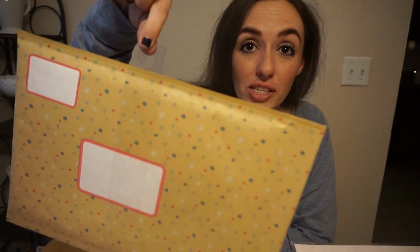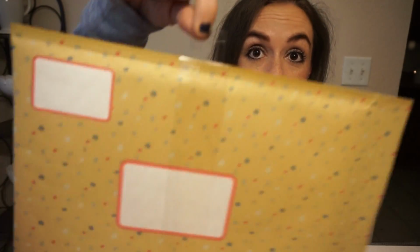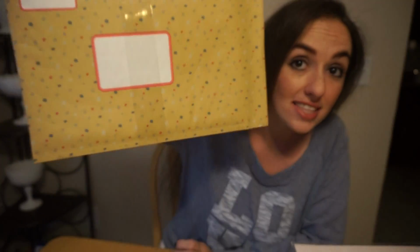Okay, so I got this bubble mailer because I could always use them, especially around the holiday time, and this design was adorable for $1. And you see what I mean by they're hanging it up? Look at that. Yes, this was hanging there instead of being stuffed in one of their bins, so it was way more enticing.